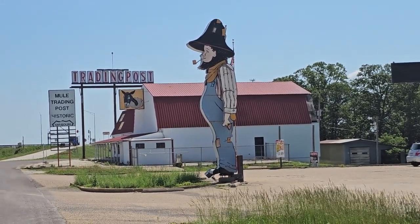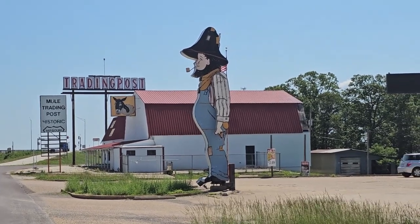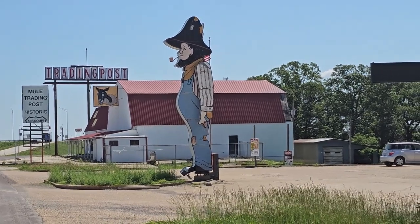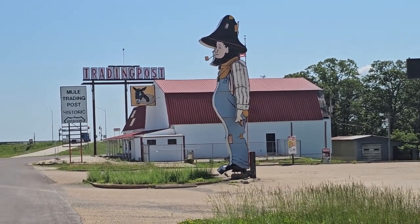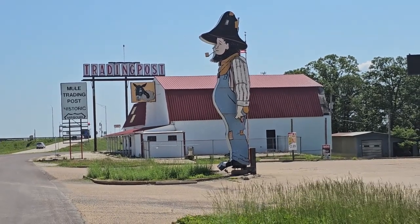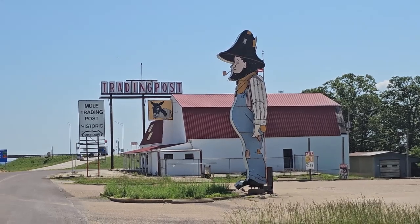This trading post was built here in 1957, and that operator continued to operate it into the 1960s when he sold it, and the new owner took over and ran it for more than 25 years before eventually selling it again. So if you're in the area here in Missouri and want to stop in and check it out, feel free, but this is an iconic stop here on Route 66.